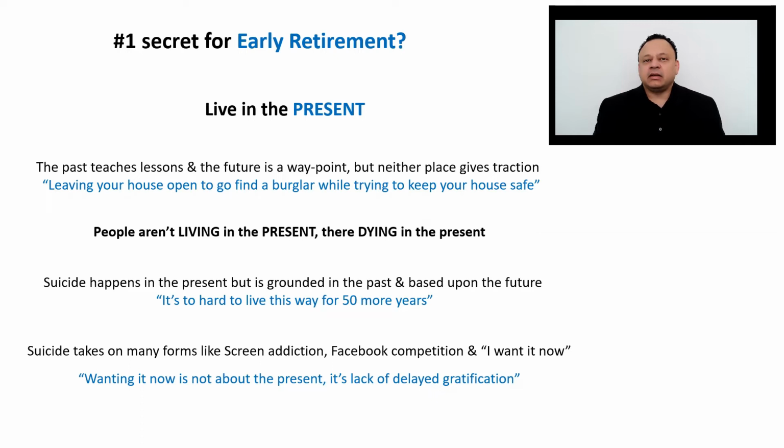I want it today. Well, wanting it now or wanting it today is a lack of discipline, but it's also a lack of delayed gratification. 45 years of labor to retire, that's not delayed gratification. That's extremely delayed gratification. 15 years is delayed gratification. 5 years is sort of delayed gratification. You can't just become wealthy in a moment.